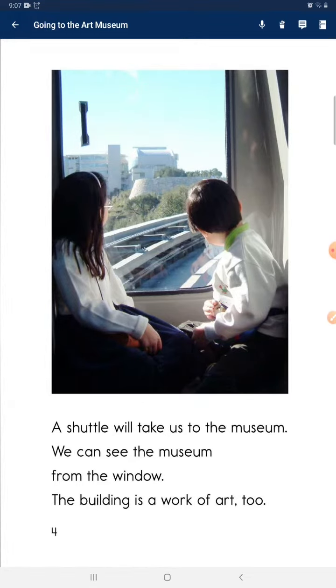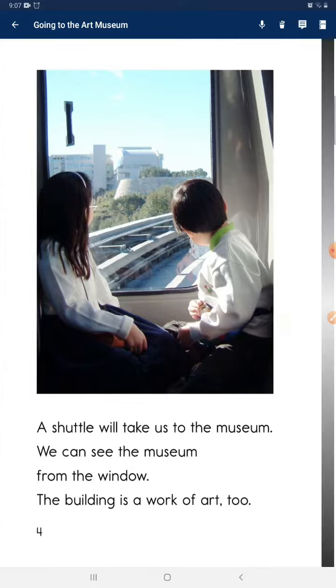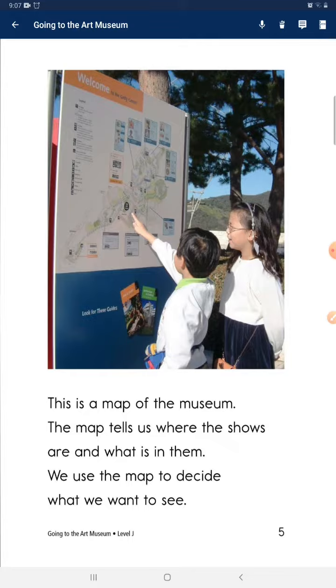I can't see the museum from the window. The building is a work of art too. This is a map of the museum. The map tells us where the shows are and what is at them. We use the map to decide what we want to see.